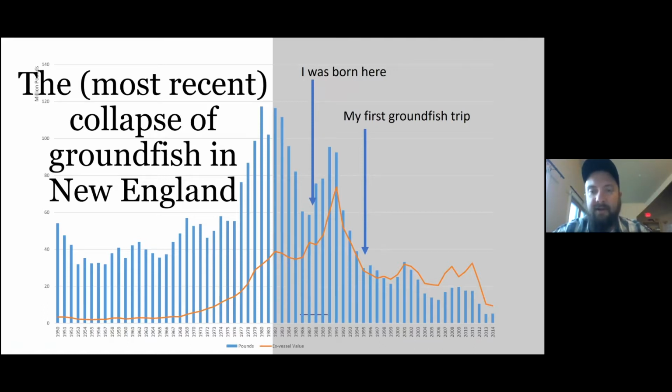I was pretty young. But my first groundfish trip, I went on when I was about 7 years old with a local fisherman here in Stonington, the hometown that I'm from. And his name was Brent Oliver. And I was too little to be out on deck. I was with my brother on that trip, and both of us were sort of stuffed up in the wheelhouse, probably eating junk food all day.